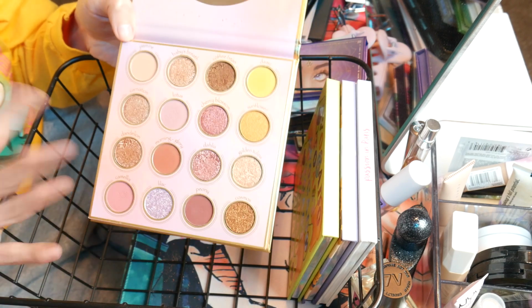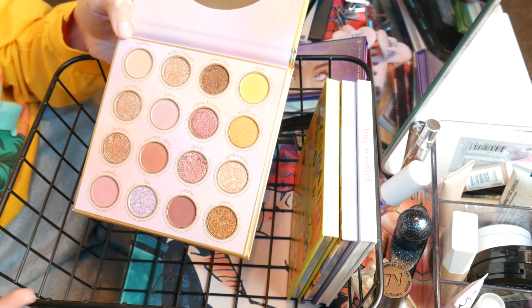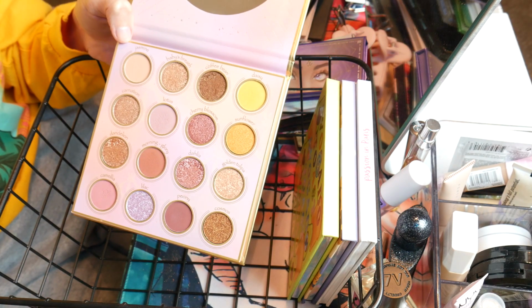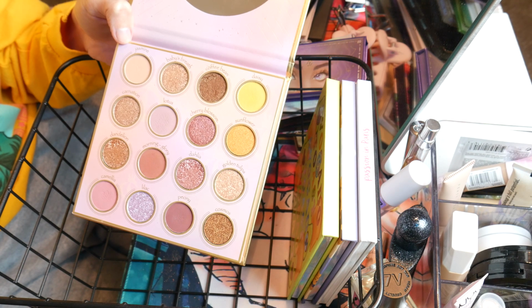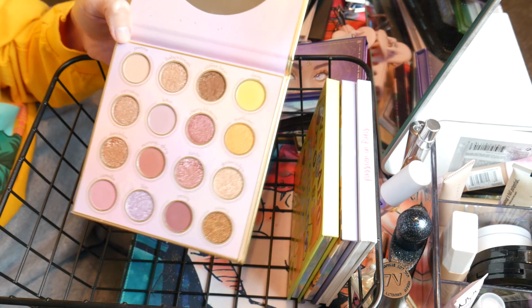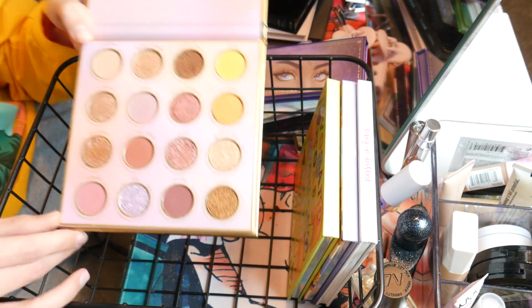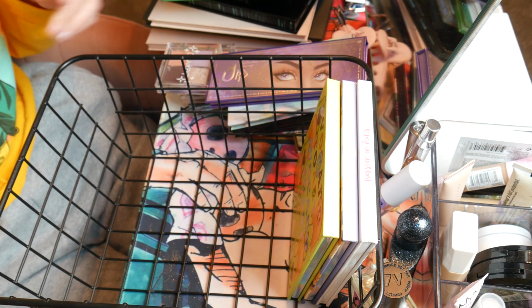And if they do re-release this palette with the new formula, I'm definitely going to buy it because I love this color story. But a lot of these shades I have in the Plush Like Me collection, or I have it in the, what's it called? The Natasha Denona Retro palette. And then I have pops of yellow here and there, so I'll be fine. I'll make do. And I think that's it.